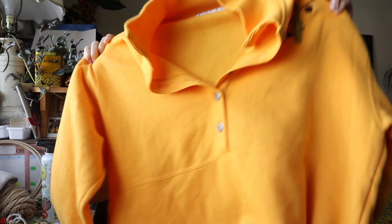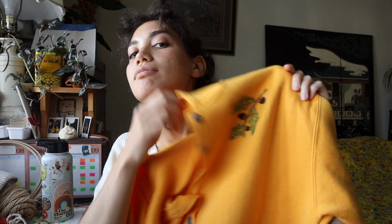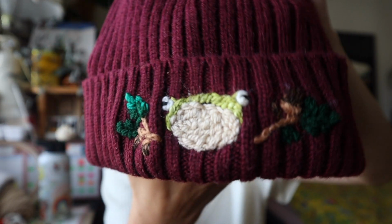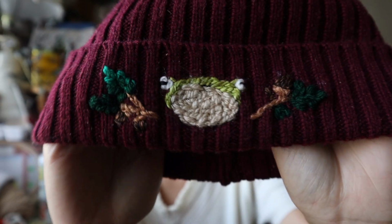So far, this is what I have accomplished for clothing items for the market. This pullover, I did half. I didn't do the other side. Along the same vein, I got this frog. It almost looks like he's surrounded by broccoli. He's an oak leaf frog.